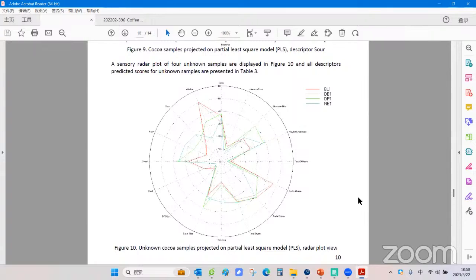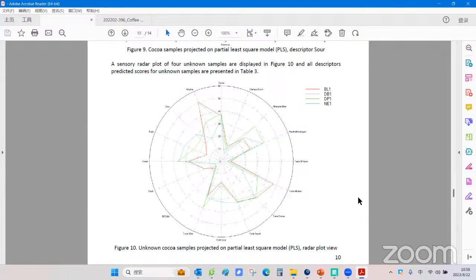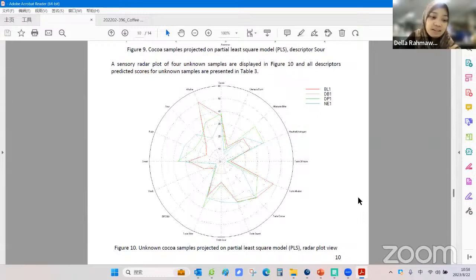Thank you so much again. You're welcome. Again, if you already have some statistical software, you can also process the AlphaMOS data using your software. Okay, thank you. You're welcome.